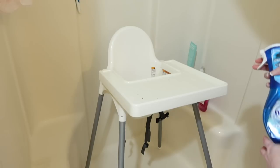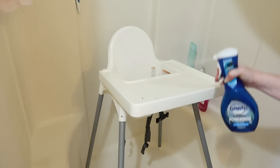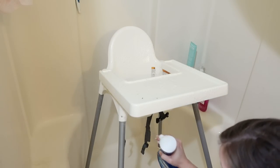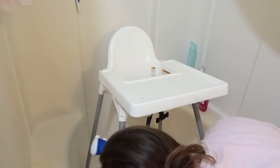So also, if you have this high chair and you know how to get the tray off, please let me know. I can't figure it out, but I know it has to come off. It would be so much easier to clean for sure.